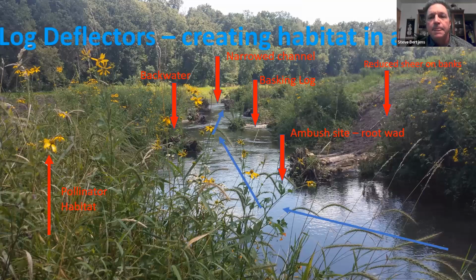And the log itself, we leave the root mass on there. So that whole root ball is just great habitat, ambush areas for trout, and areas in general for invertebrates. And then we create a little bit of backwater also as part of these. And the log itself serves as a basking log for snakes and turtles. And overall, a series of these will reduce stress on the bank also.